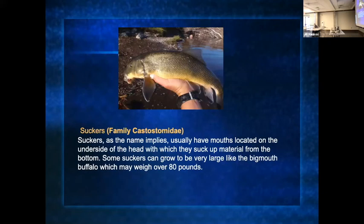Suckers are another type of fish you find here in Kansas. They have mouths that are located permanently on the bottom. They are designed for sucking up material. I think of them as little vacuum cleaners that go on the bottom and suck up the rocks and spit out the rocks and get all the good stuff off. They have little teeth in their mouth that help scrape the rocks. But they can get pretty big. A bigmouth buffalo can get over 80 pounds. So they're kind of a cool group of fish.